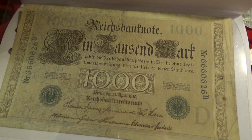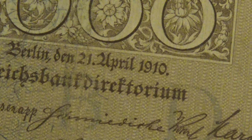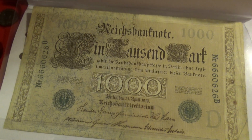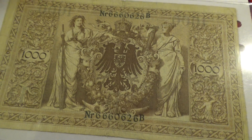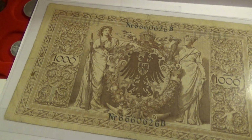But I can though show off this note. A Reichsbank note for 1000 mark, 1910. This is a rather new acquisition in my collection. Pretty nice note, rather large. Think of it like 1,000 of those equal this paper note. Pretty nice. But this is just collection value. It has no metal value, unlike those who are made out of silver. Very nice.